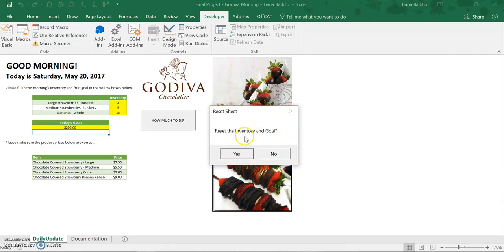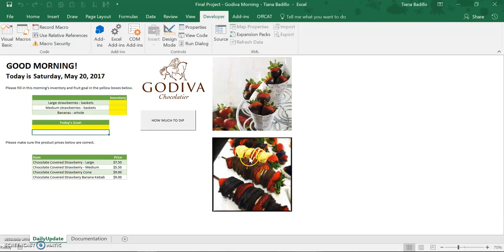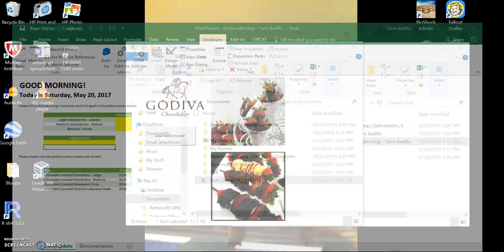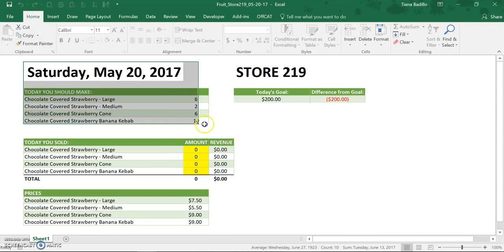So here, this button is asking us if we want to reset things. If I click yes, then you'll see everything will clear, as it has. And now we've got this nice little motivational message to send us on our way. Then there's been a file created here, fruit_our store 219, and today's date. This is the file that was created based on the results, which are here. This is what would have printed out.